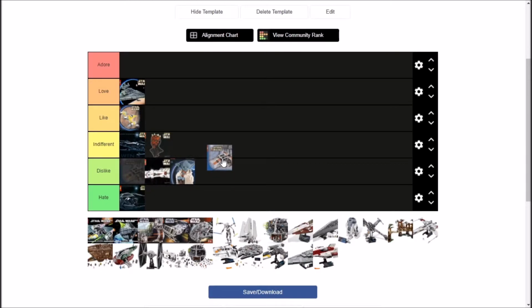Yeah, but I think it's still a good one, and this is probably one of the first UCS sets where they got the proportions right, and the shape of it right. I don't think anyone would be disappointed with having it, even compared to the new one. Even though I'd still say the new one is better. So I'm indifferent towards it, just simply because you can just get a better one, in my opinion. Yeah, I'll put it on indifferent. Yeah, I think that's fair for it.